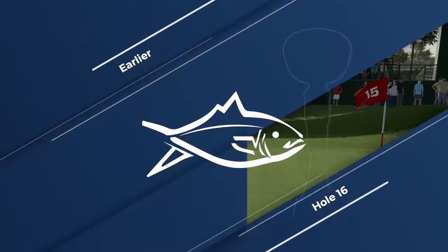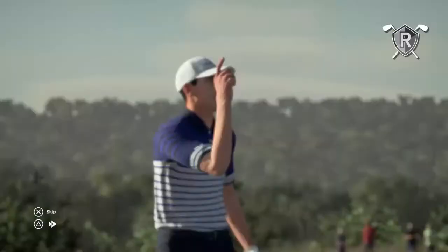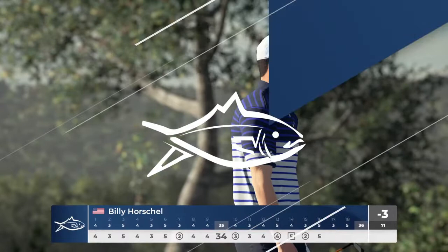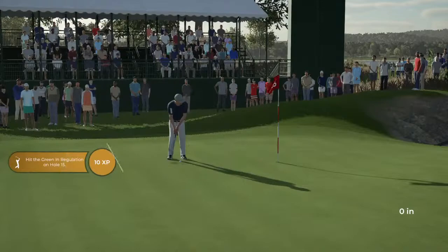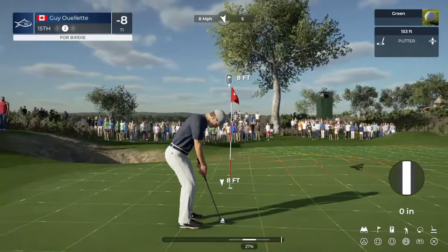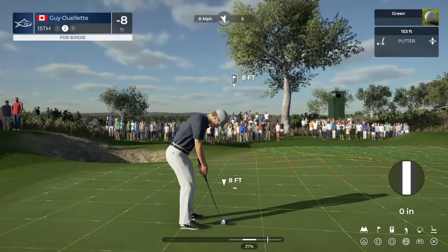And this was from Billy Horschel from just a little while back. I gotta say, his short game is one of the best in the game. Yes, it's in. Eight feet to the cup. Hey, that's a chance. A well hold.